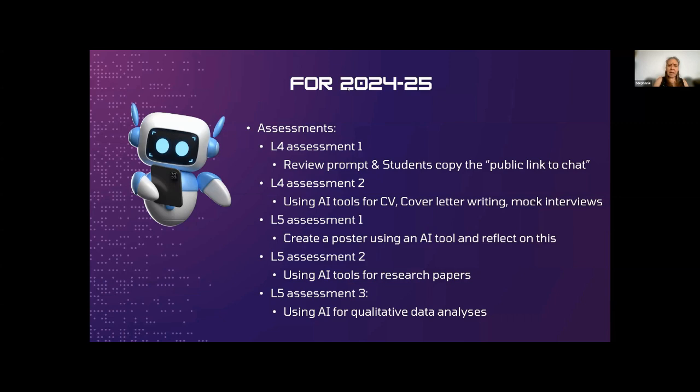We have another assessment at level 4, the one that Pauldy actually just referred to, which is a mock job interview where students have to come and pitch themselves. As part of that, we ask them to submit their CV so that we can use their CV to ask them tailored questions as an interview panel might.